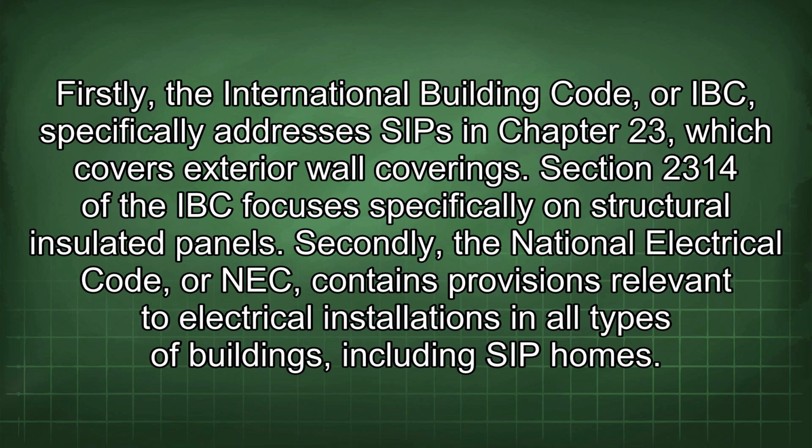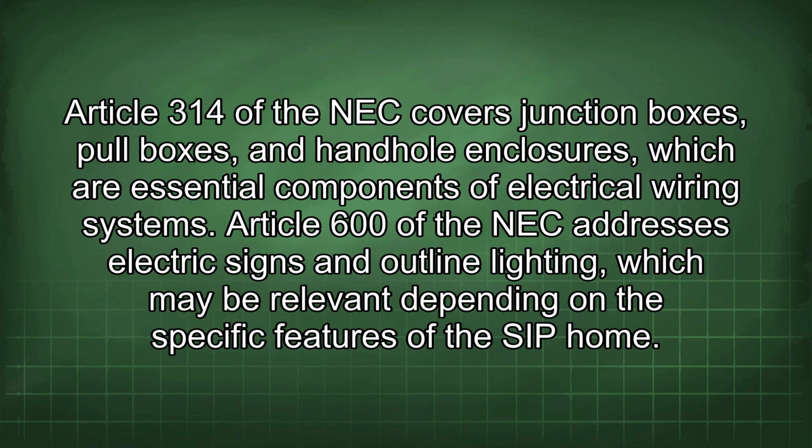Secondly, the National Electrical Code, or NEC, contains provisions relevant to electrical installations in all types of buildings, including SIP homes. Article 314 of the NEC covers junction boxes, pull boxes, and hand-tool enclosures, which are essential components of electrical wiring systems. Article 600 of the NEC addresses electric signs and outline lighting, which may be relevant depending on the specific features of the SIP home.